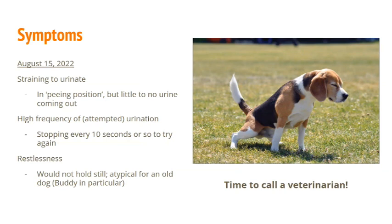And also he had a high frequency of attempted urination. So you could really tell he needed to go. Like his bladder was full, he just could not get anything out. So he was stopping on our walk every 10 seconds or so just to try to pee again and again. And then some restlessness. He wouldn't hold still, he wouldn't lay down, just very atypical for an old dog, particularly Buddy. He's very lazy. So right then and there, I knew something was wrong. I wasn't sure what exactly was wrong. So I went with my gut and I called my veterinarian.